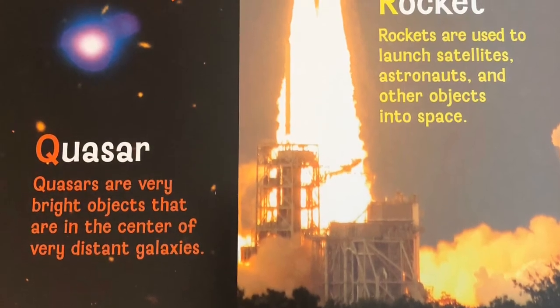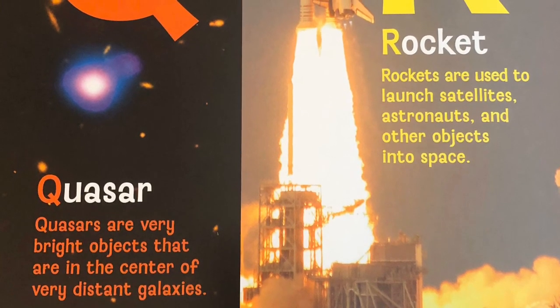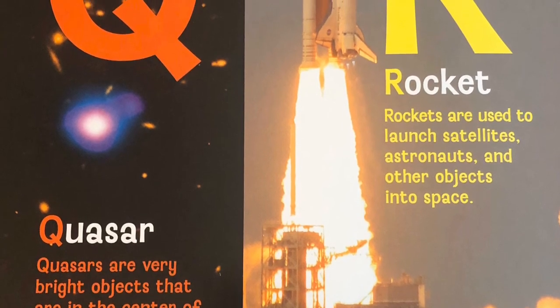Q. Quasar. Quasars are very bright objects that are in the center of very distant galaxies.